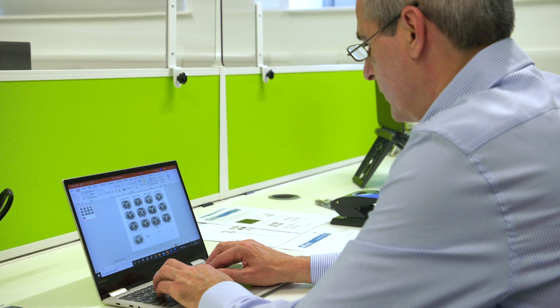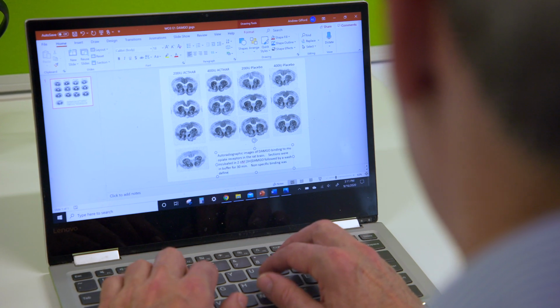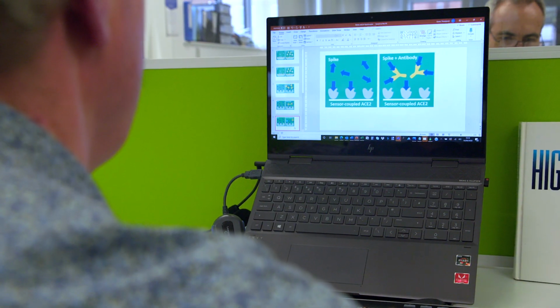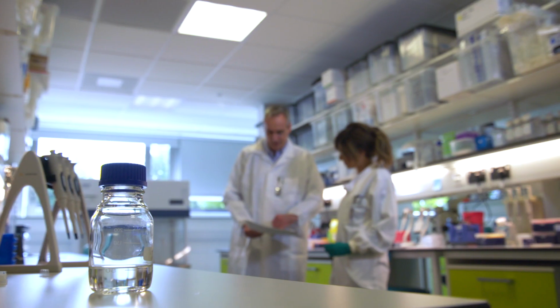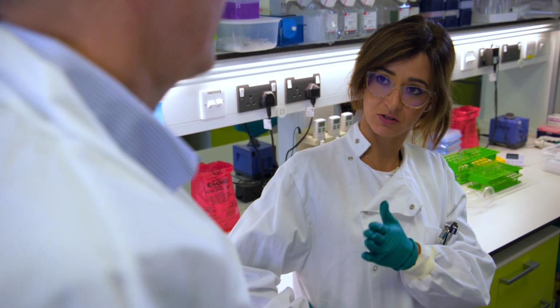Whatever the technique, we execute our clients' assays in the same stages. A principal investigator, Andrew or Kevin, is assigned to the project right at the start, right at the initial inquiry. And they then help the customer with the assay design or method validation. The same principal investigator stays with the project right through to the final report and a debrief with the client afterwards.